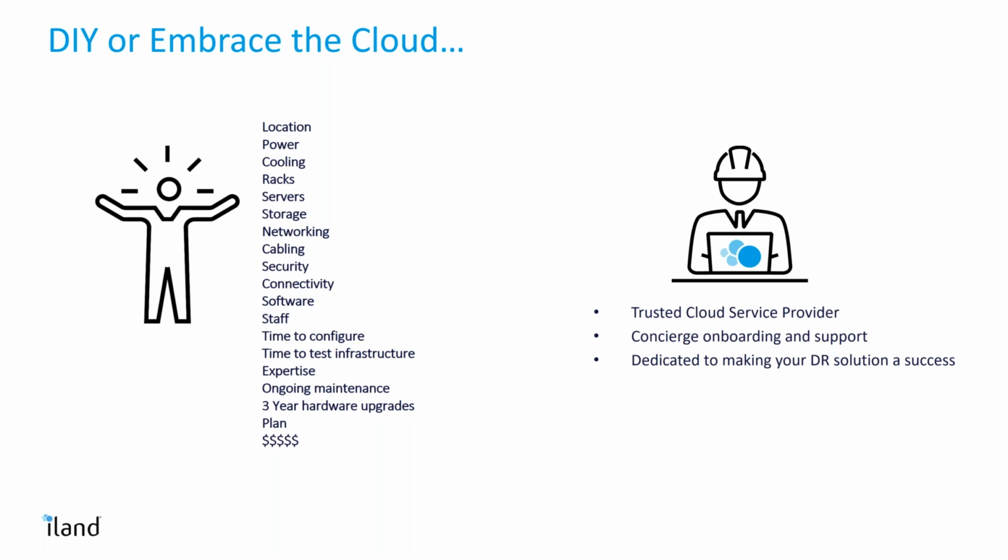Because when you think about what you used to have to do, like I've been doing this forever, you have to have a secondary location and you need power and cooling and racks and servers and storage and networking, cabling, security, connectivity, software, staff.